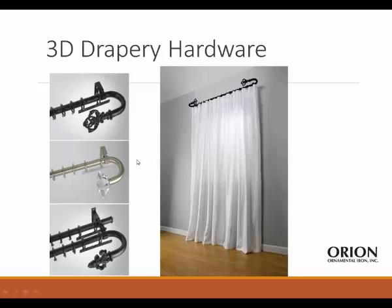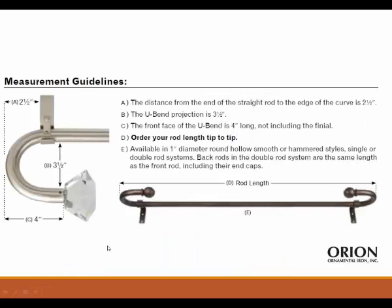Another solution might be 3D hardware. You've got tight space. You don't want to just do inside wall sockets. You want something more decorative. So our 3D drapery hardware actually has a bend in it, and so the finial comes in front of the rod. You can do these both in single and double sets, and in our Iron Art and our Italian collection.